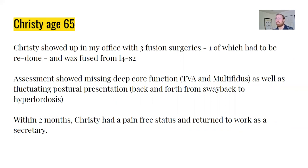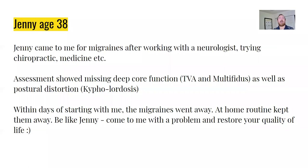I would measure her every workout for a month or two, and she would flip-flop. She would go sway back one day, lower cross the next day. And we would literally have to change her program day to day based on her presentation. But within 2 months she had pain-free status and she returned to work as a secretary. That was huge for her. That was a big win.